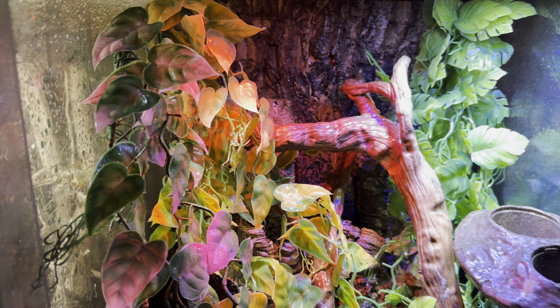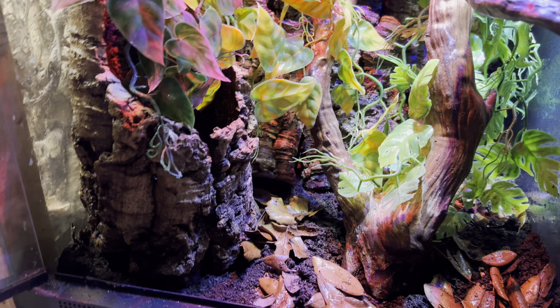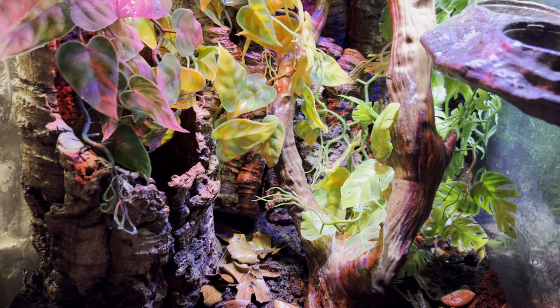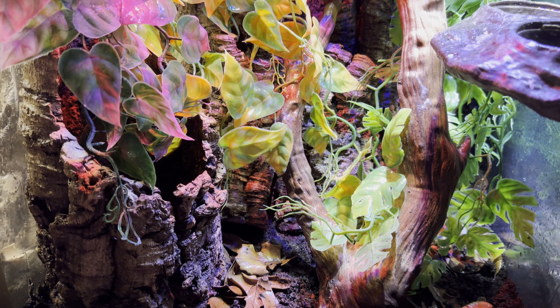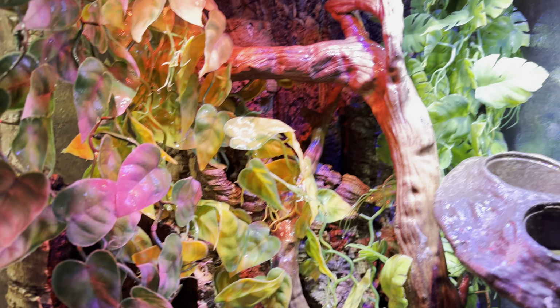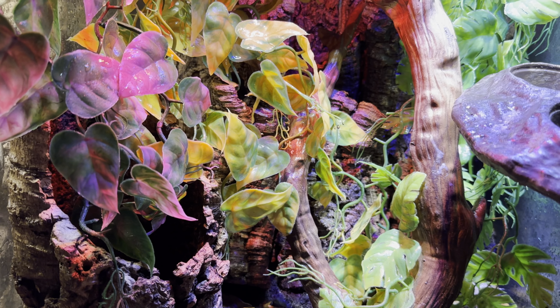Hey guys, here's the third tank of Gargoyle Geckos. Just finished digging through and trying to find some eggs. We only found 2 eggs in this enclosure. There are 2 females, 1 male, and 2 females. So the second female just probably hasn't dropped her eggs yet, which is fine.